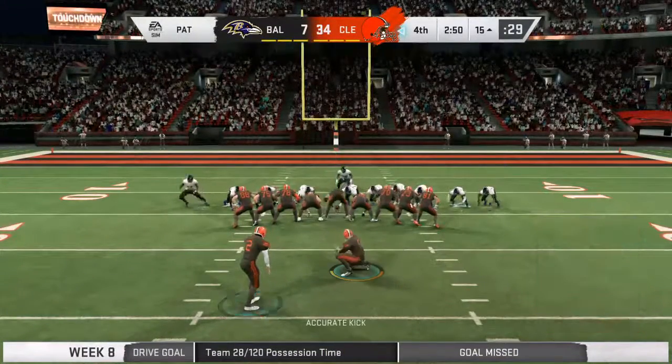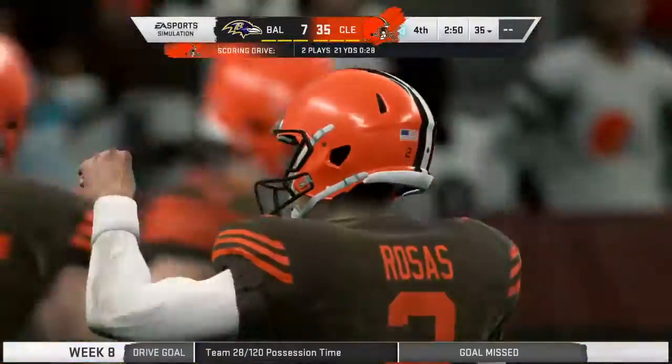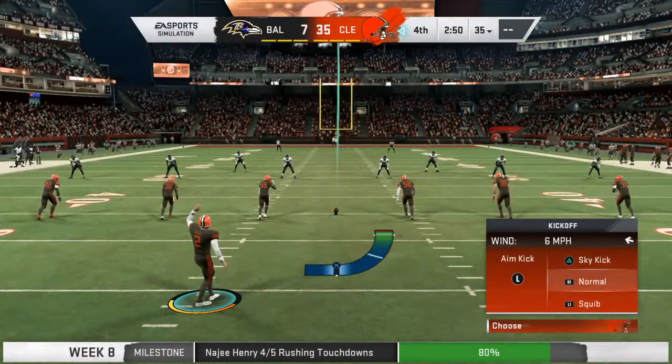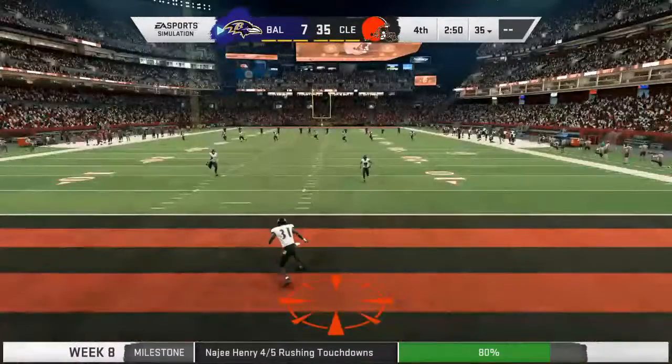Well, someone's all about winning because he's not worried about the number. Sure, it's great to have 2 touchdowns, and the bottom line is what he's doing is contributing to their lead. He wants to continue to do so. Rosas good with the extra point, and that'll increase their lead to 28.